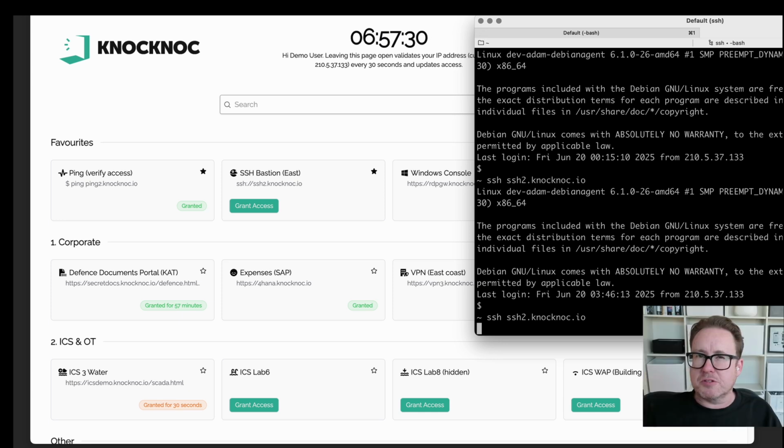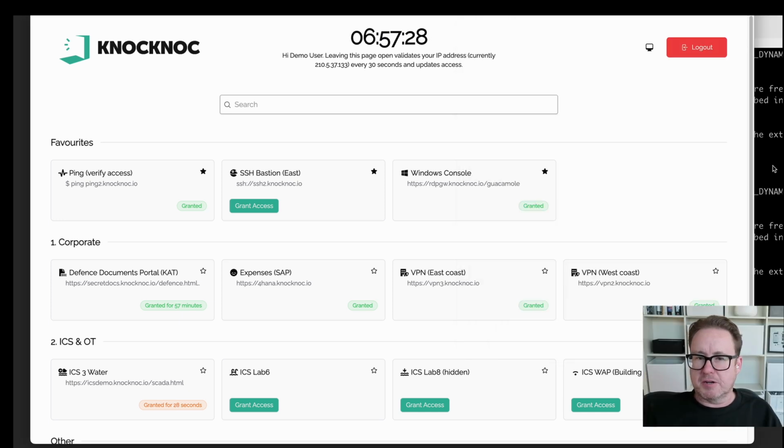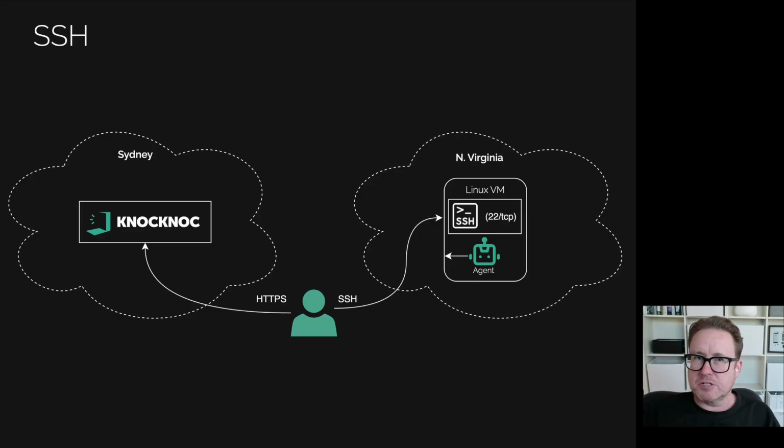So what's happening with this one is it's a little bit different. The example here is the same server hosted in Sydney, but on the right-hand side, North Virginia in Amazon, we've got a Linux VM, and the Knocknoc agent's running on the Linux VM, and it's updating IP addresses in the IP sets component of IP tables, netfilter, the built-in Linux firewall, if you like, and it's adding my IP address to the rule around SSH. So there's no Palo Alto, Fortinet, there's no other firewall. We're not using the AWS network security groups in this example, although we could.